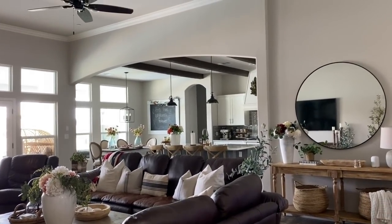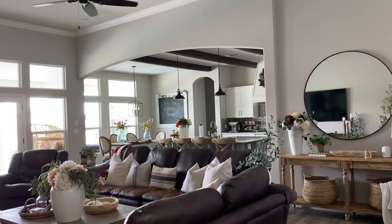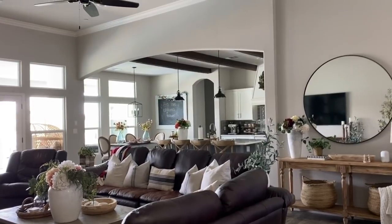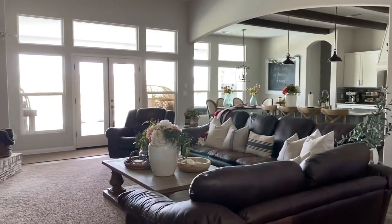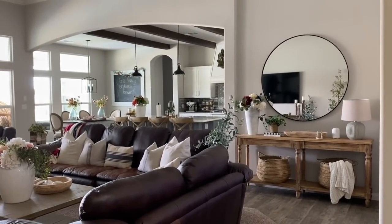So we used Agreeable Gray all throughout the house. I feel like it is a perfect grayish color and doesn't pick up any blue undertones. So it's one of my favorite colors to use. This is our whole living area. And then we have our kitchen and our nook over there and a little entry spot here.